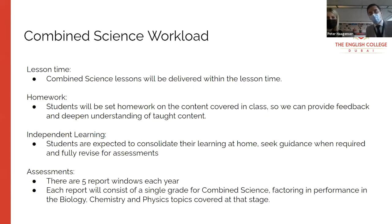This is, again, just a bit of information about the workload. When teaching combined science, all the content is covered within the lesson time at school. Students get set homework as the homework policy states. We take that homework in and provide them with feedback, trying to help them consolidate that learning and improve. There is an expectation of independent study where they should be consolidating that learning at home as well, seeking guidance when they need it, and preparing for assessments. That's the same for any GCSE subject.